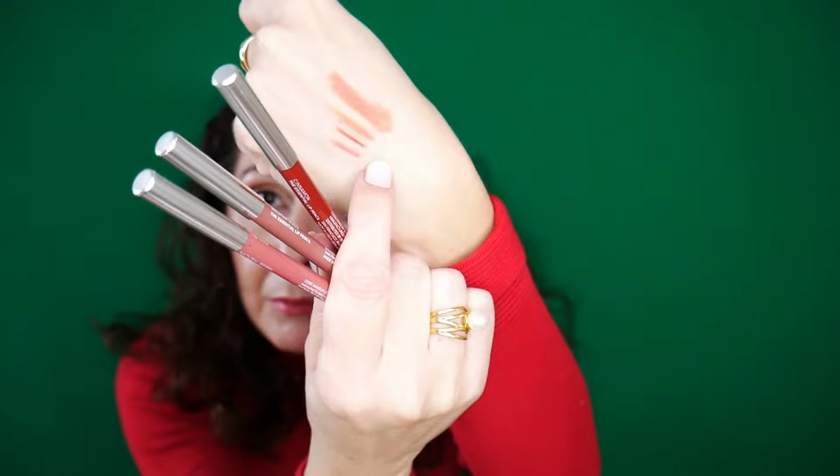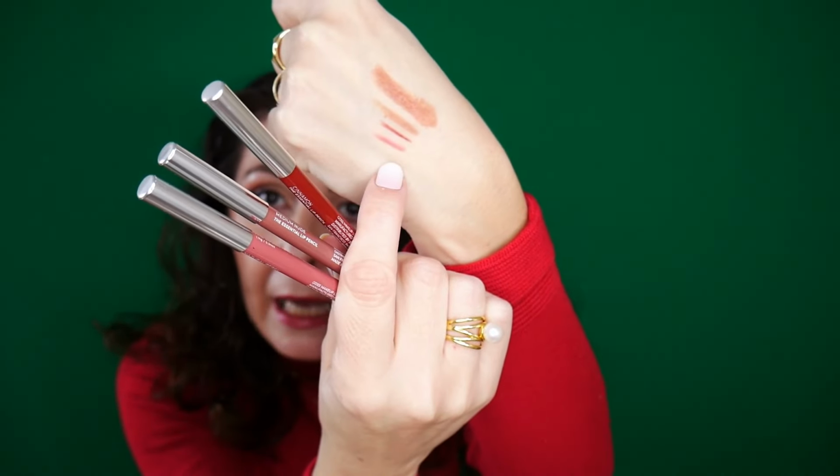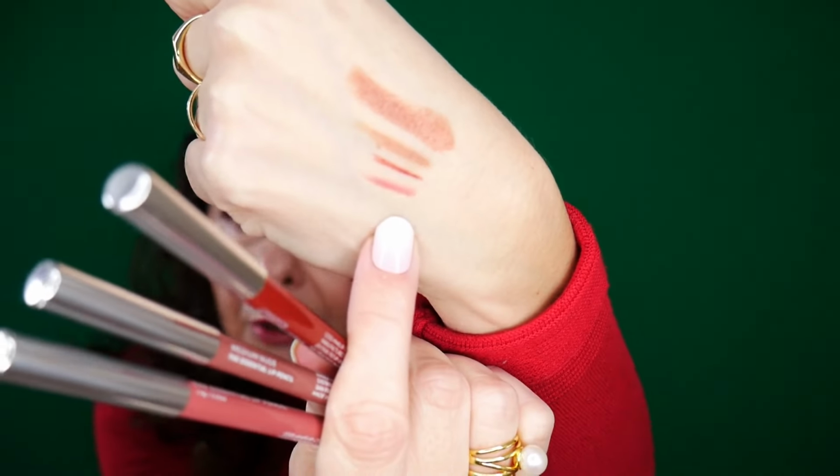Let's recap. We have 3 lip liners. We have the medium nude, the cinnamon, and the natural berry. And those are these. Medium nude, cinnamon, and natural berry.